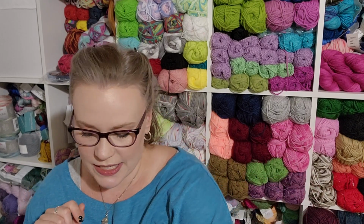So I am enjoying this. I am enjoying working this up. I do love a good sampler. I just think samplers are one of the most fun projects. You never quite get an opportunity to get bored. And if you find a stitch to be frustrating, it's going to end very quickly. So I am all for sampler projects.